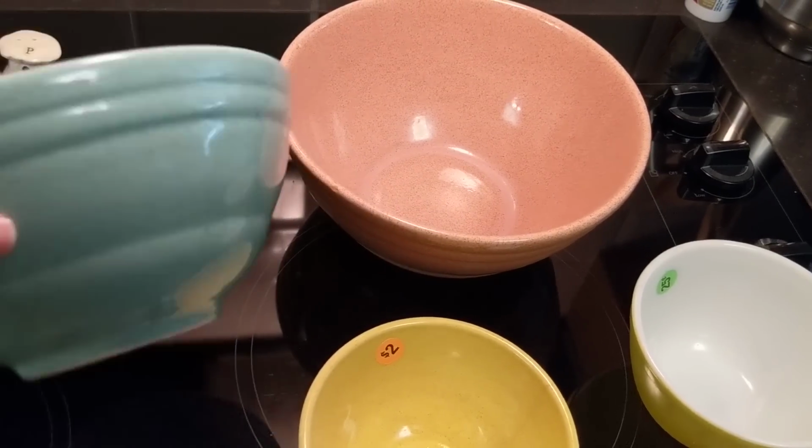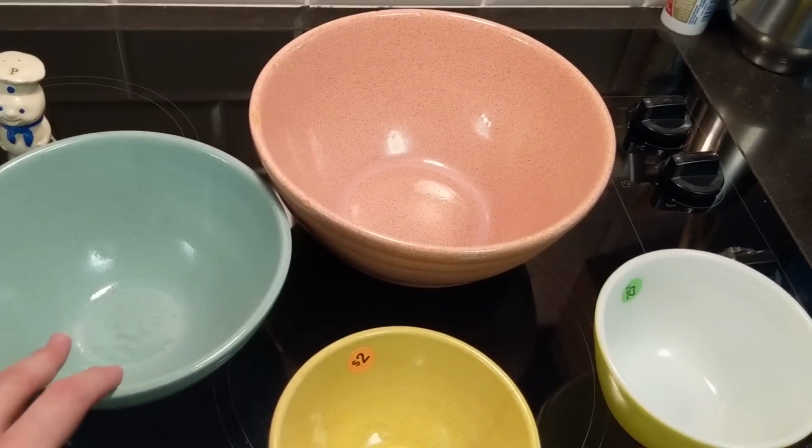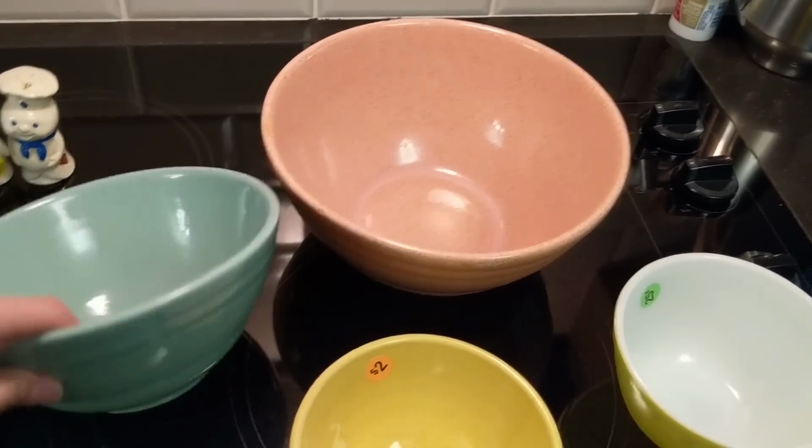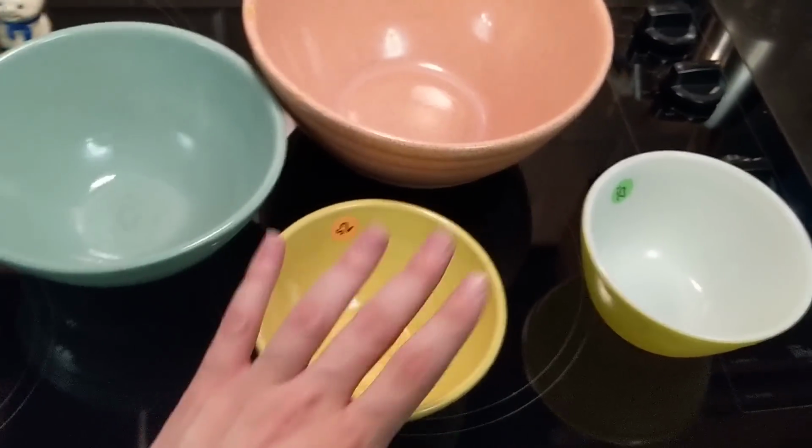What are they trying to, I forgot what they named this pattern. I seen one person call it Beehive. Another called it something else. I forgot what they called that. Well, anywho, they are pretty cool.